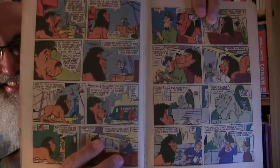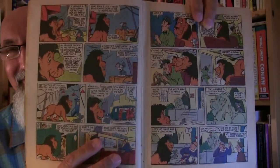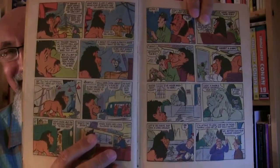Like seriously. And when did this come out? This is 1950s. It should be anyway, right? Ten cent, should be 1950s. Oh, 1960, right at the tail end of the 1950s. So number 238, right?